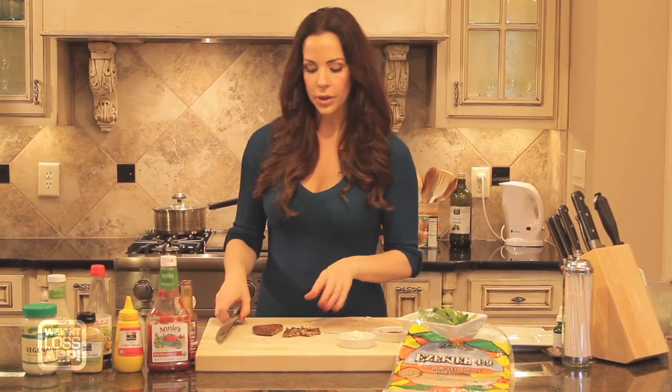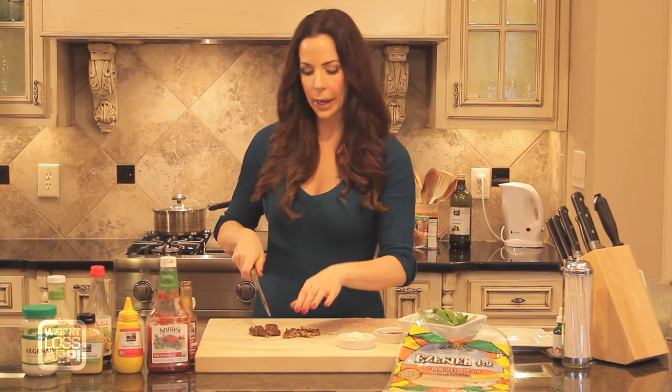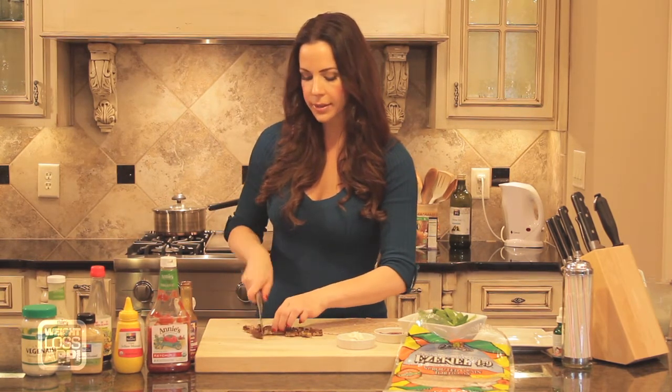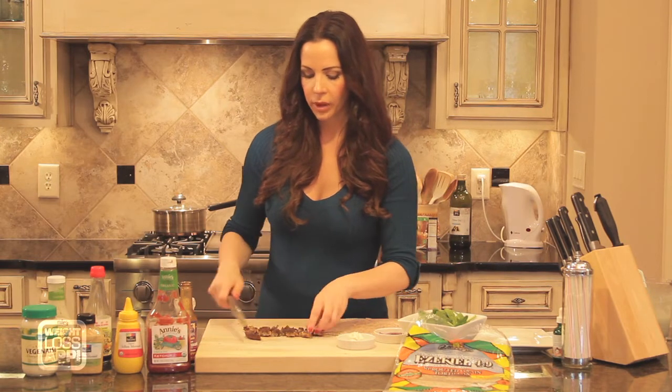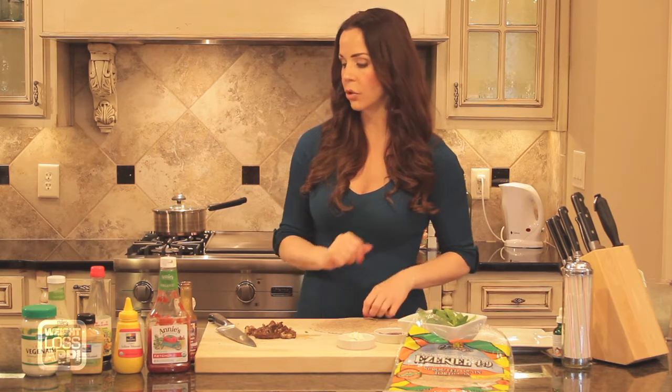Okay, so we've got our bistro burger ready to be assembled. The first thing that you wanna do is you just wanna slice it like you would a regular hamburger. We're just gonna chop this up into a couple little pieces here. Nice and crunchy. Wow, that smells fantastic. The next thing we're gonna do is we're gonna add our healthy condiments to our bistro burger wrap.